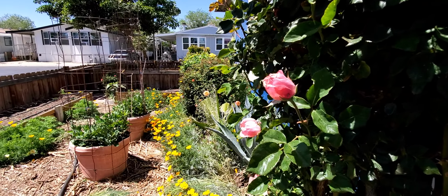As I was mentioning on my previous video, for the month of March, I mentioned all the poppy seeds that I had scattered all over the place. Well, here they are. Spring is almost here, and all these poppies have already made their presence.